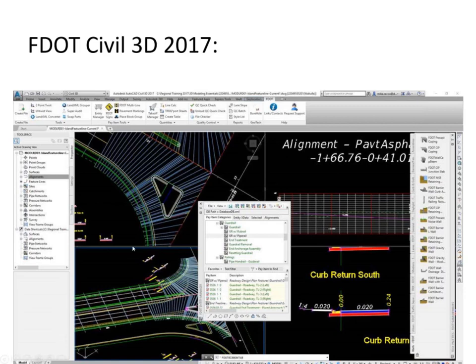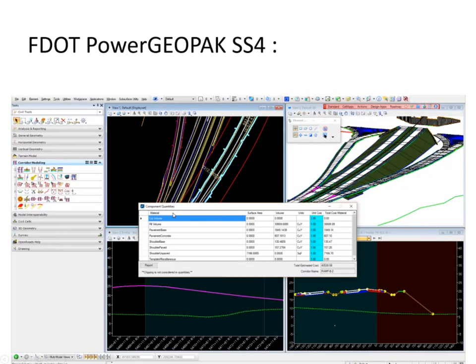You can see that both of them utilize a plan, a model, a profile, and a cross-section working environment, and quantities are automatically generated as you move forward and model or design. So not only are you placing things in plan, but you're also able to see how it affects the profile, the cross-sections, and the model all at the same time. So there isn't any guesswork. As you build the model, you see the results live, as well as the volumes as they change. So it's all a dynamic environment for the designers to work in.